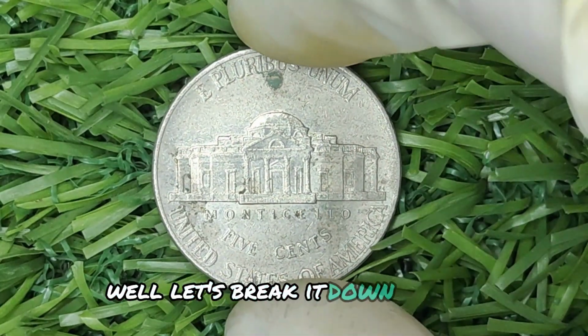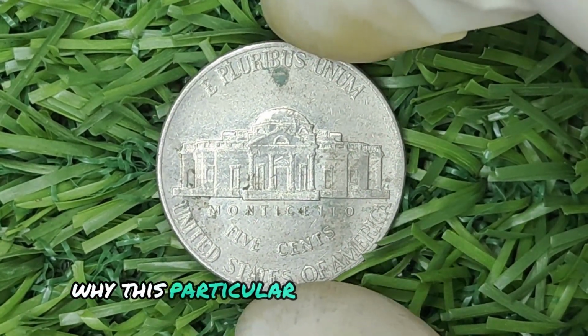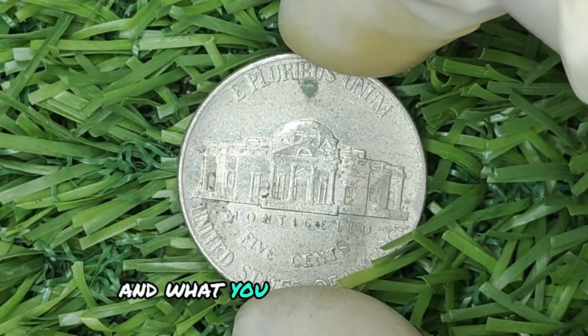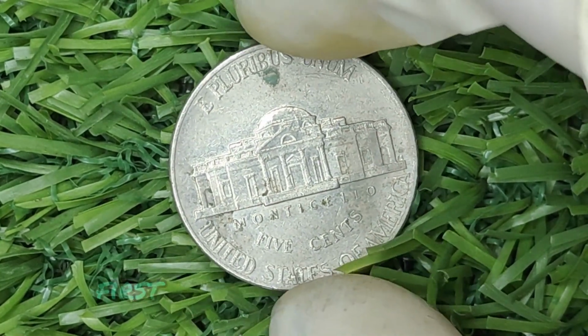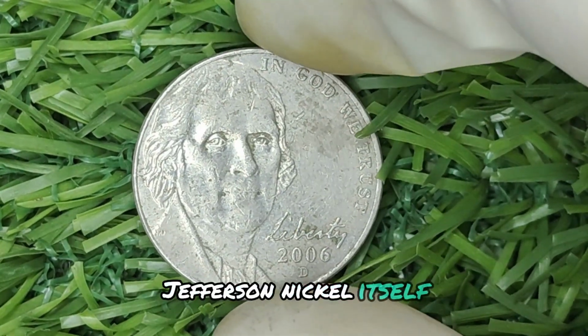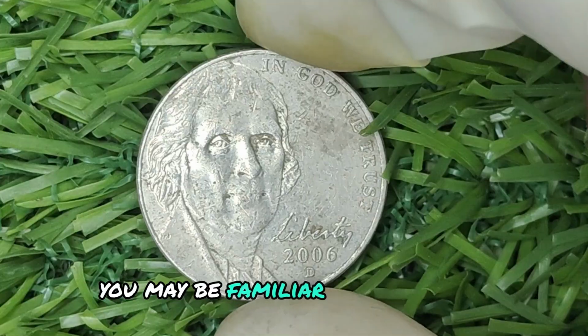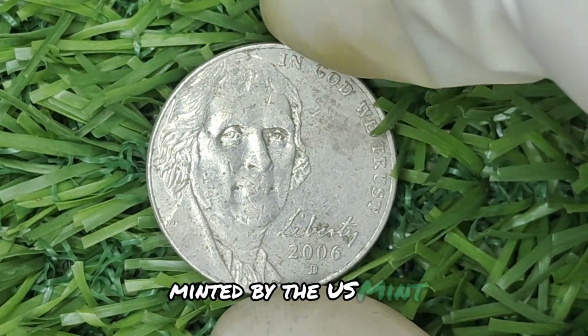Well, let's break it down for you, step by step, to understand exactly why this particular coin is so valuable and what you need to look for if you think you might have one hidden in your collection. First, let's talk about the 2006 D Jefferson Nickel itself. You may be familiar with this coin as it's part of the regular series of nickels minted by the U.S. Mint.